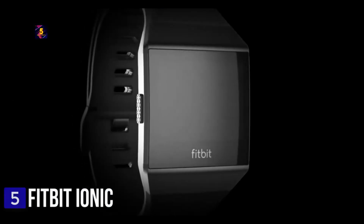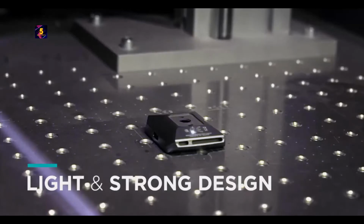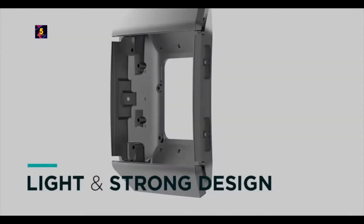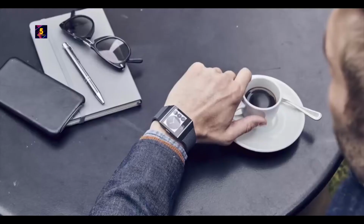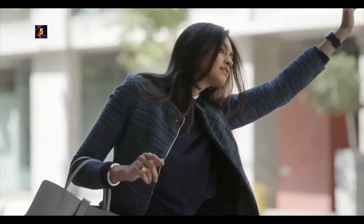Fitbit Ionic Fitness Wristband. Get personalized workouts and coaching to reach your goals with your Fitbit Ionic Fitness Wristband. Track your pace and distance with built-in GPS and monitor progress with continuous heart rate.